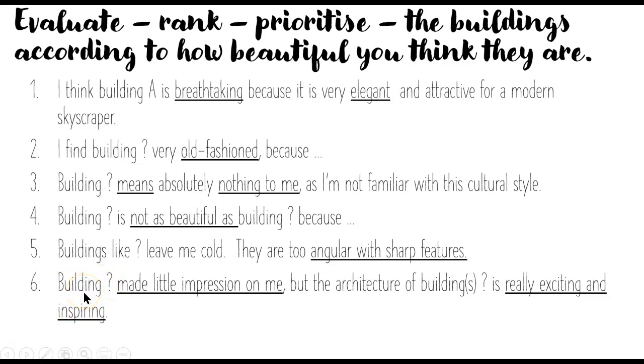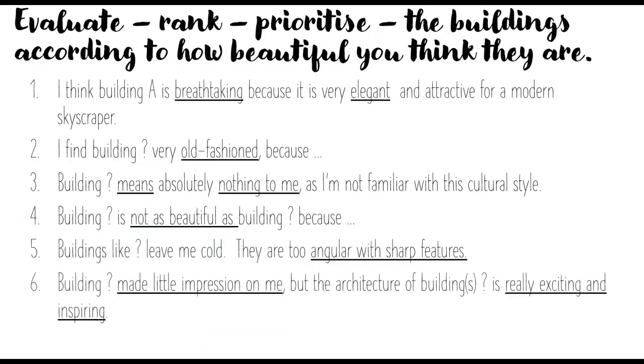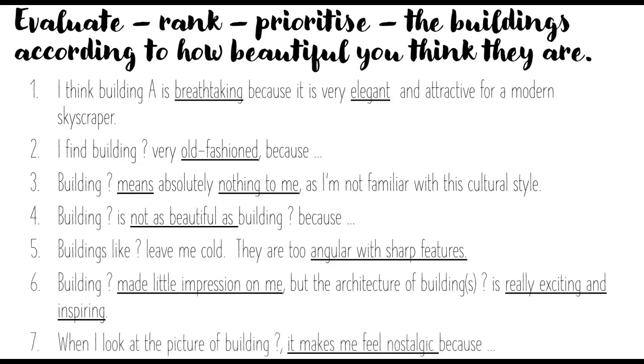Building X or something, could be art, could be music, made little impression on me. But something different is really exciting and inspiring. So you can use this video, you can go back and check if some of these words can be used in these pictures. Please practice, take the time. Oh, and the last one I almost forgot is this word, nostalgic. Nostalgic. It makes you think of wonderful memories.